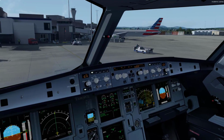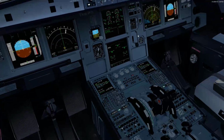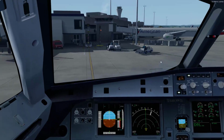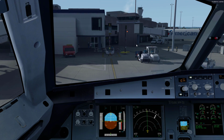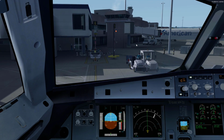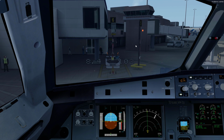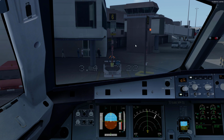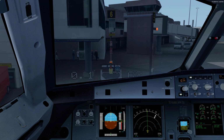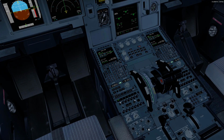Oh, the steering. Terrible. Right. Oh, I still had the TCAS turned on. I moaned about the AI having TCAS turned on. Oh god, the steering in this aircraft is horrendous. So I moaned about the AI having their TCAS turned on, but then I have mine turned on. I still have the weather system online, so people will be dying in front of us. Nice, good one. Right.